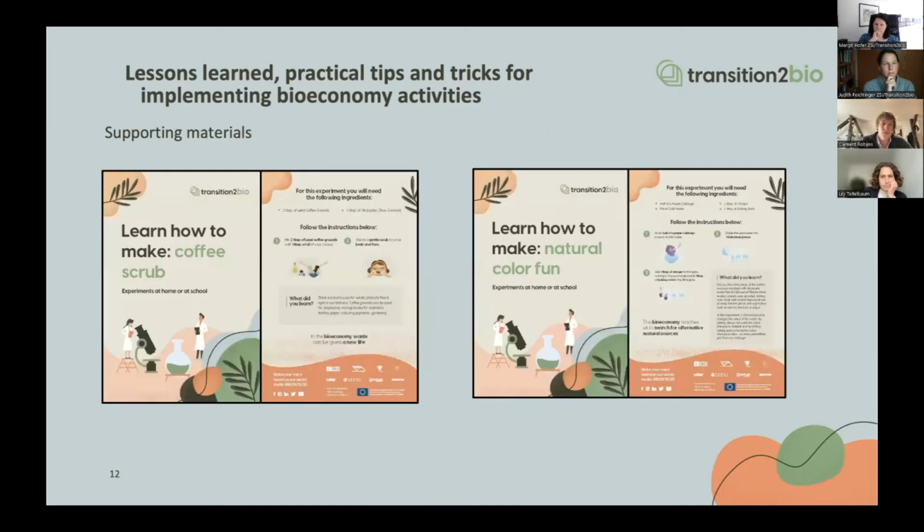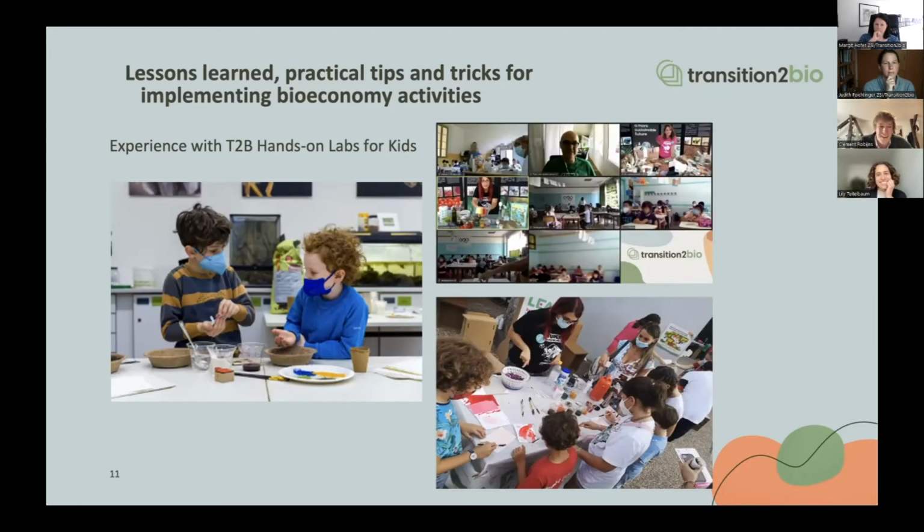Basically, you can stay on the slide. We drew on the previous Bio Voices project, the predecessor of the Transition2BIO project, which created a series of educational materials, and we relied on these to develop 10 possible experiments that kids could also do at home with their parents. Normally during a lab, we ran 1, 2, or maximum 3 of these 10 experiments. But the accompanying adults could take home the explanatory leaflets, which I will show you on a slide in a minute, so that they can follow the instructions and do them themselves.